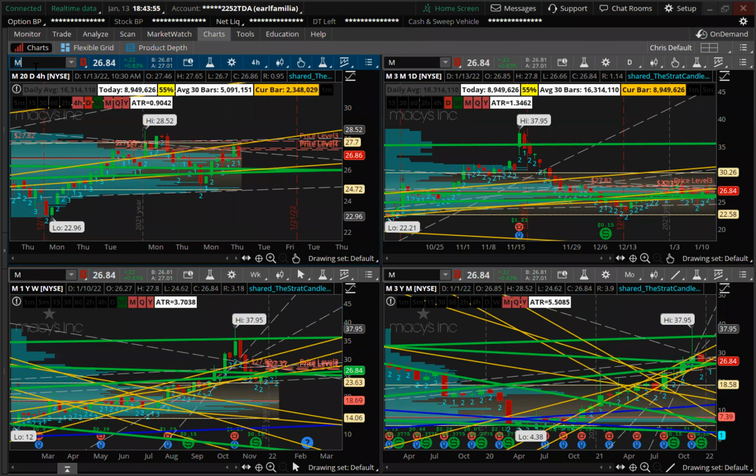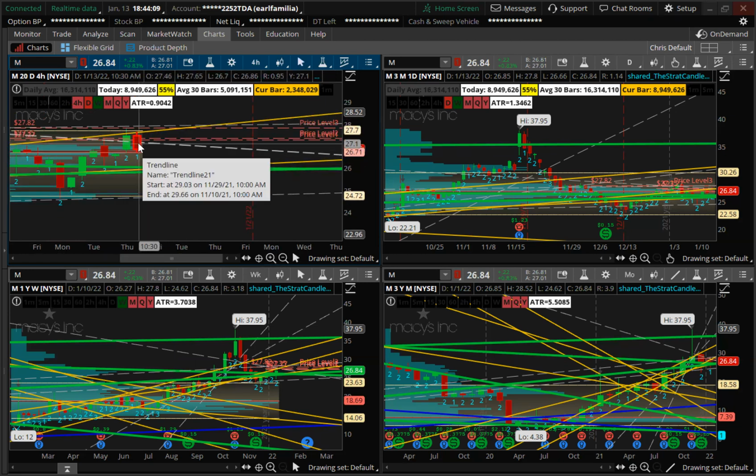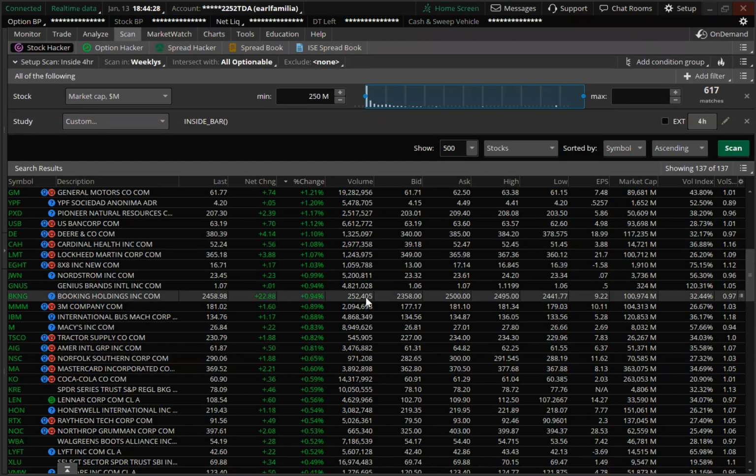Let's see. Yeah, Macy's is a downside play coming off the broadening formation. That's a clear downside move on Macy's. 212 to the downside. Below 2670. It was textbook. Don't know if it'll go down the entire day, but at least for a short trade, probably hit that. Let's keep going.